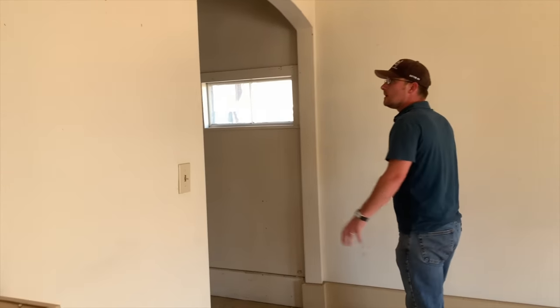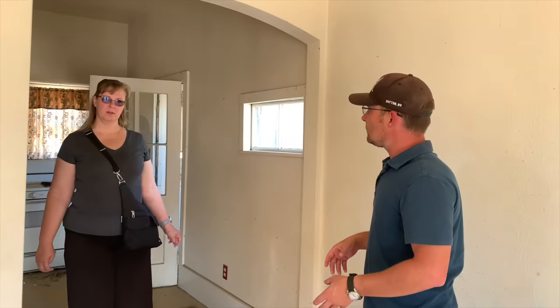And this is another one of the projects. When we have this place done, it'll be part of the venue. We're going to have a wedding here in October. This will be a nice place for brides to come out to. We'll be able to rent this out as an Airbnb.